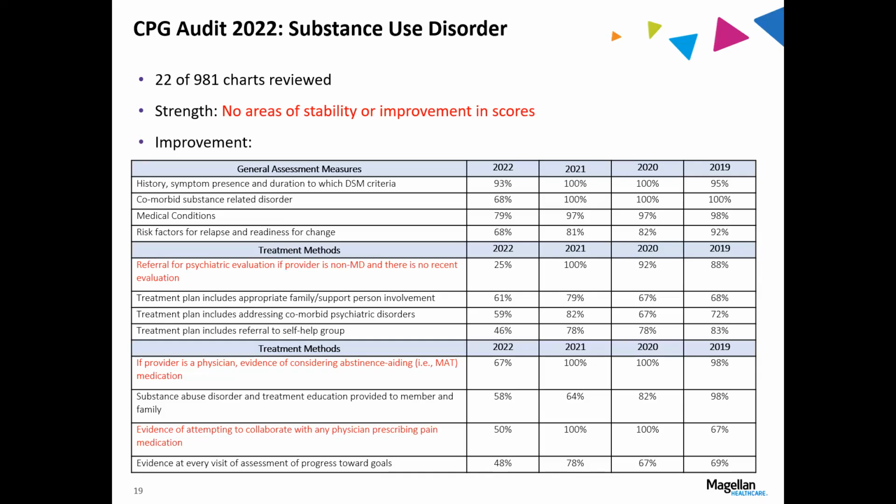Last but not least, the substance use disorder CPG is where we saw the biggest drop in scores. We went from 66.62% in 2022 when compared to 88.58% in 2021. There were no areas of stable scores or improvements. All scores showed a decrease, with the biggest decline in referral for a psychiatric evaluation if a provider is a non-MD and there's no recent evals, and if the provider is a physician, evidence of considering abstinence aiding MAT medication, and evidence of attempting to collaborate with any physician prescribing meds.